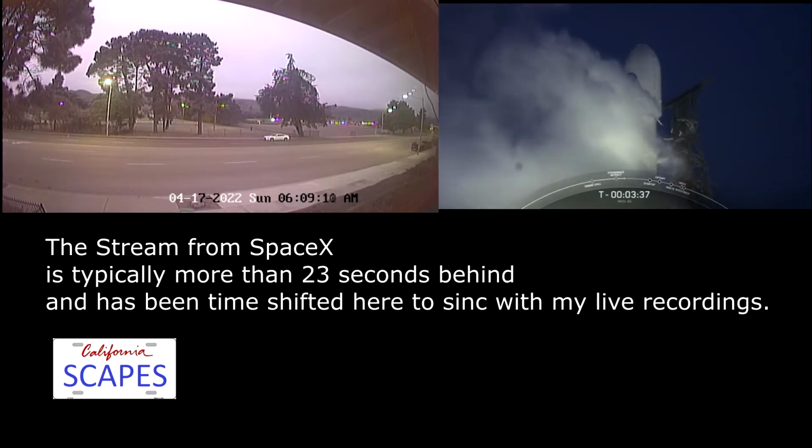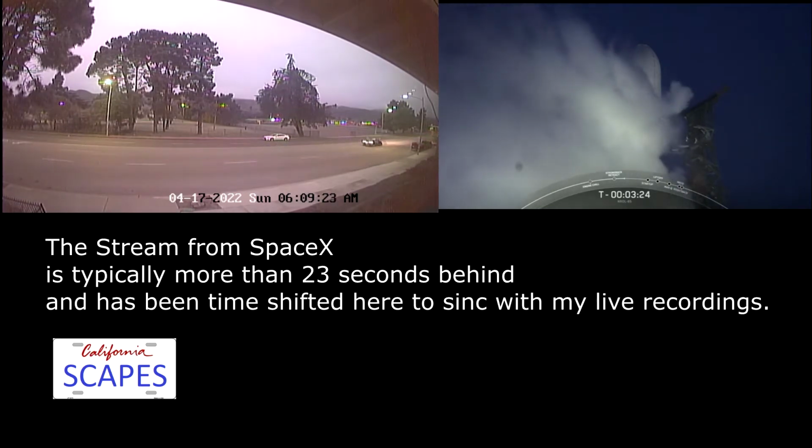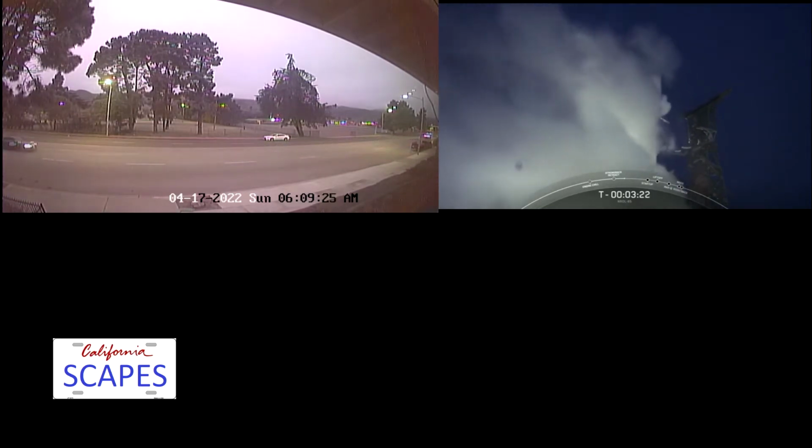Right now you can see the strongback is retracting away from the Falcon 9. The clamps opened up a little bit earlier. We're now moving away. It's moving from a position of 90 degrees upright to about 77 degrees. This is different from our East Coast launches where we move a couple of degrees at first and then pull further away at liftoff.